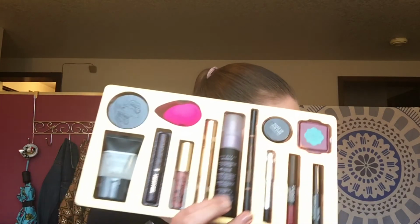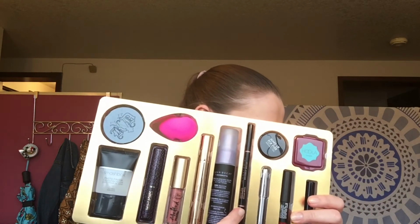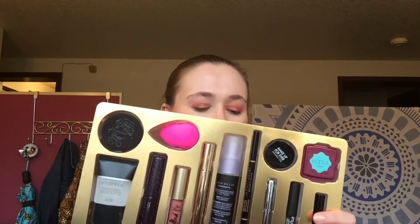You get an Urban Decay All Nighter Setting Powder. You get a full size Brow Wiz from Anastasia. You get a mini Marc Jacobs Highliner in the shade Black. We'll just draw a line there. These are awesome gel eyeliners. I don't like eyeliner that much, but it is a nice one.